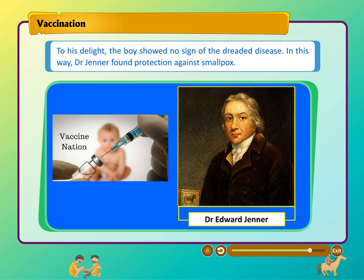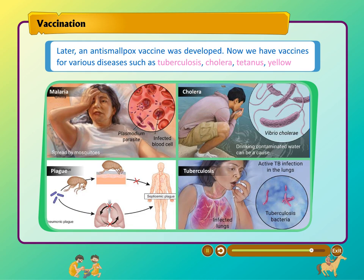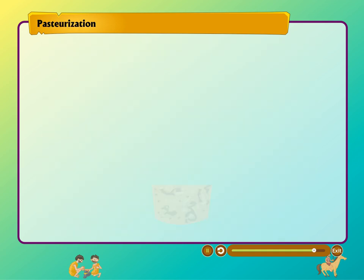In this way, Dr. Jenner found protection against smallpox. Later, an anti-smallpox vaccine was developed. Now we have vaccines for various diseases such as tuberculosis, cholera, tetanus, yellow fever, polio, and typhoid. This has paved the way for immunology, or the prevention of diseases. Dr. Jenner was the first to use the word virus.